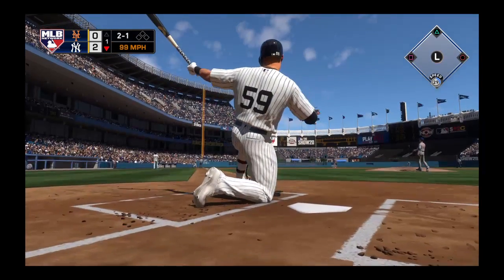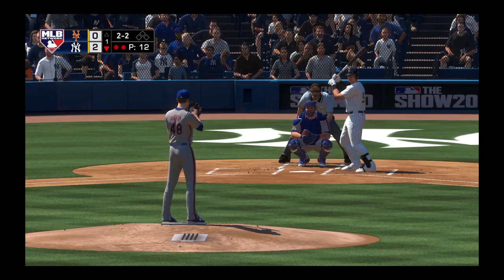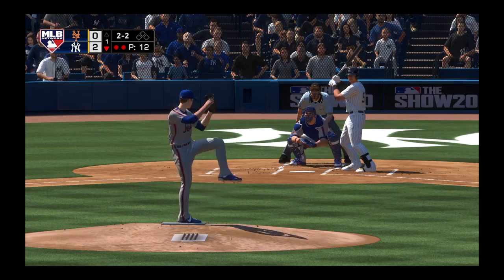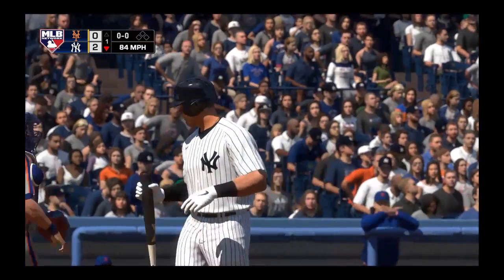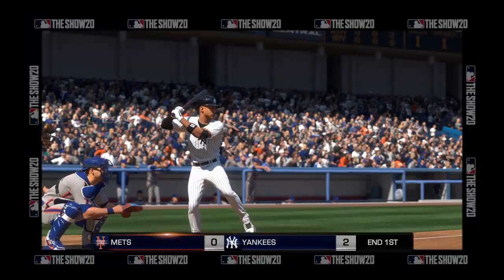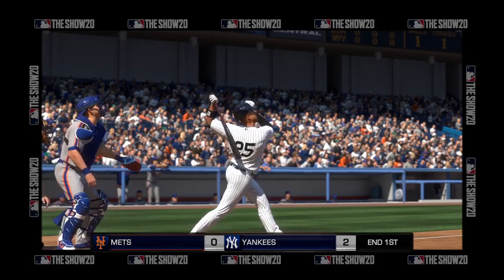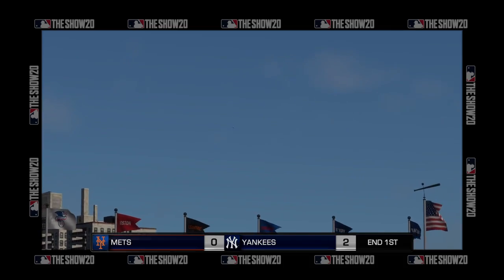A swing and a shot hit down the corner. Definitely had the distance, but it winds up a foul ball. Swing and a miss at a big breaking ball, and that's how the inning comes to an end. The Yankees get a couple on the 2-run home run. We'll head to the top of the second. It's now 2-0 New York.